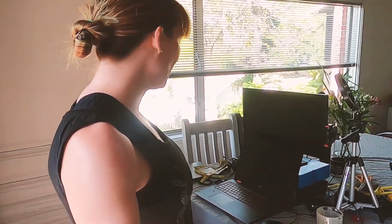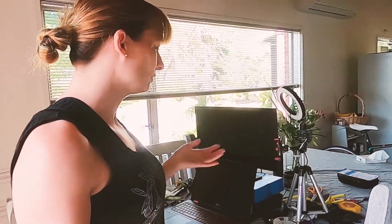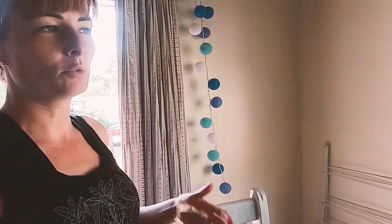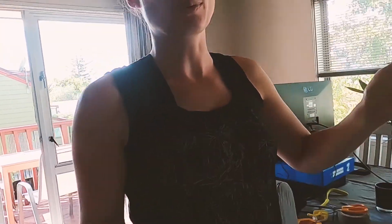And then this is my setup for doing my filming. This is a white laptop, and I've got my own laptop and then a second screen, with my light on it, which gives better lighting. But as a backdrop, it's not the best, so I'm looking at getting a new desk and a new chair, because this is my chair at the moment. I've got three cushions on it. Not sure if you can see that. It's really not very comfortable when you're sitting on it for a very long time.